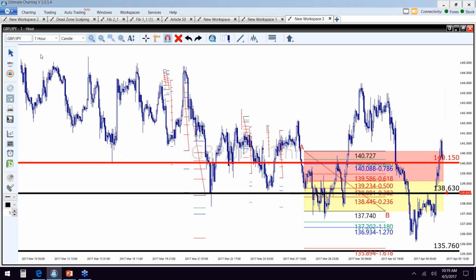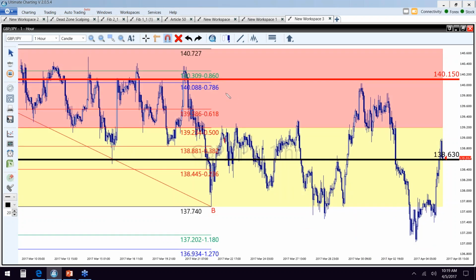Currently short at 138.63. Target 135.76. Stop 140.15. The reason why I'm willing to put my stop at 140.15.